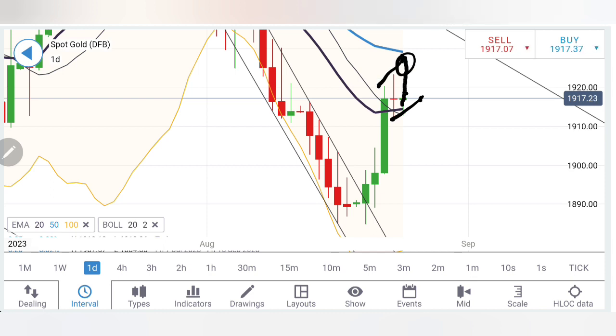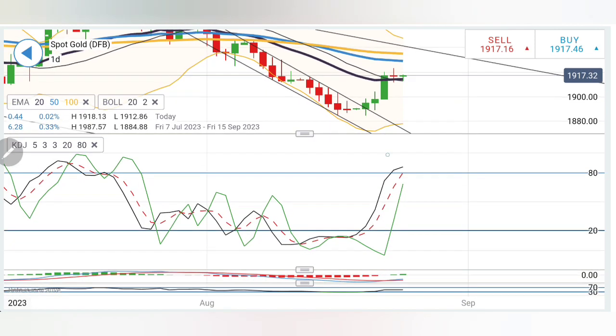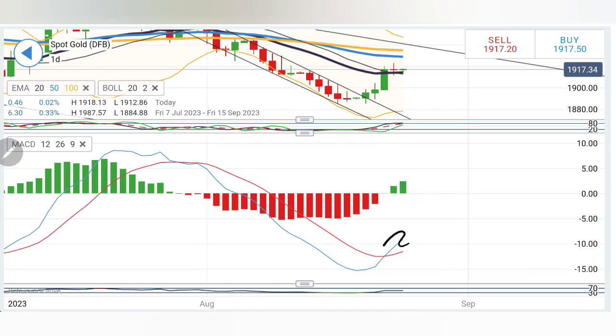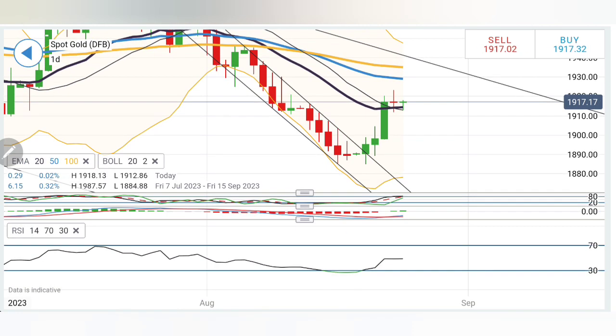Possibly it can try to move higher and achieve higher highs, which suggests possibly we might see it hitting around 25, and in fact move towards 1930 levels, which is also the 50 period moving average. At the same time, on the downside, the only bearishness is if you see gold trading below 1910, below which a little more bearishness may prevail here. Stochastic overbought. MACD has crossed over, trading with divergence and bullishness looking upwards. RSI has come out of the oversold zone.